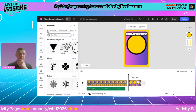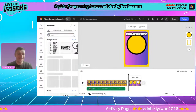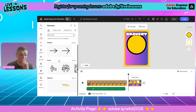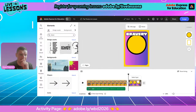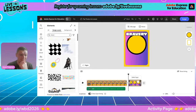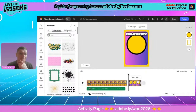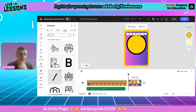I mean, it doesn't have to be icons. You could go to all and just put like brave in there, see what you get. I just think icons is probably usually the best place. Design assets can give you some really random results sometimes. So I think icons is probably the best place for you to go.